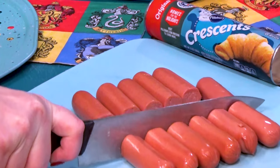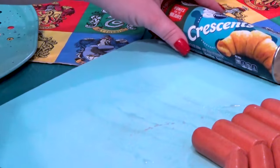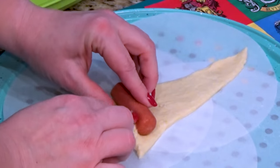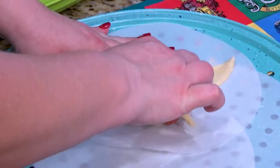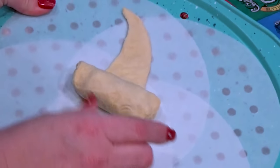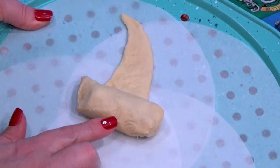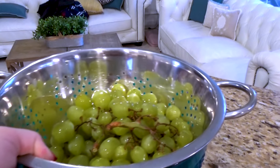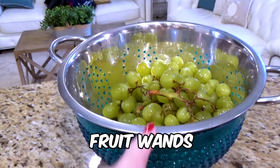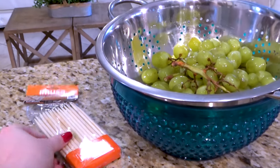So I'm gonna start by cutting all of these hot dogs in half. Then I'm gonna open up my crescent dough. I'm gonna wrap the hot dog up in a little bit of the crescent dough, but I'm going to leave the top. I want that pointed part to look like the sorting hat from Harry Potter. And while I'm making these, I'm gonna have the kids help me make some fruit wands. For this, we're just using some green grapes and some skewers.